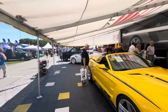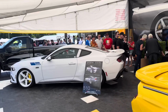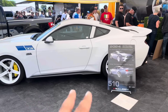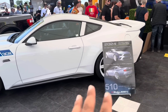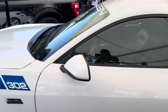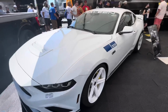Now this is interesting because you get the looks, but you don't have to spend the amount of money for the 800 horsepower version. So this is the Saleen White Label, which is $61,000. You get the looks of the spoiler, you get the awesomeness of the front end, and still looks pretty good.